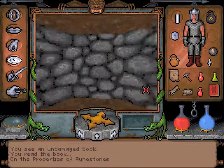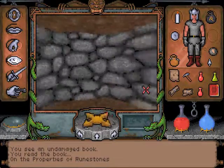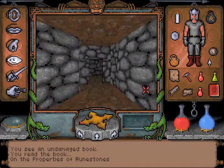You read the book on the properties of runestones.